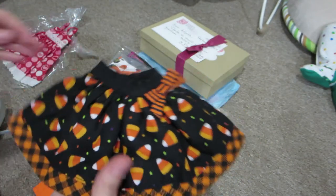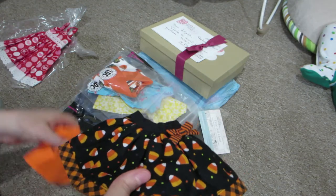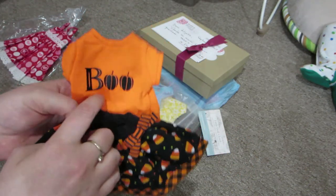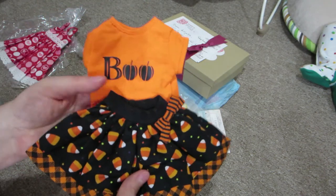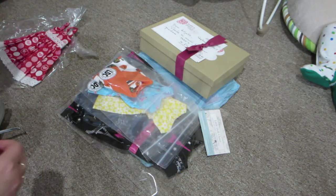So I just thought, they originally had this paired with a different shirt, but I found this one and I just thought, honestly, they looked cute together, because the other shirt they had was black with like an orange design on it, but I thought it was too much black. I kind of like the contrast of having the orange shirt with the black bottom.